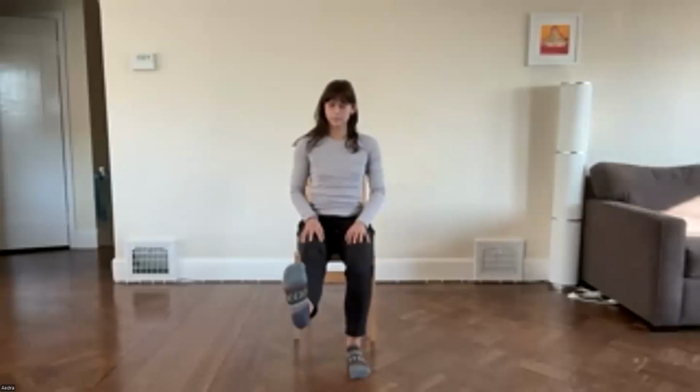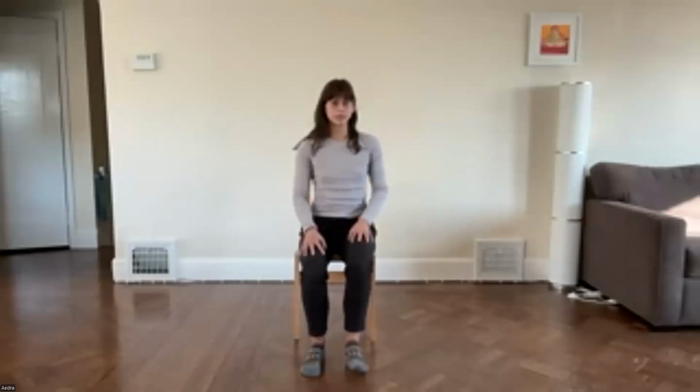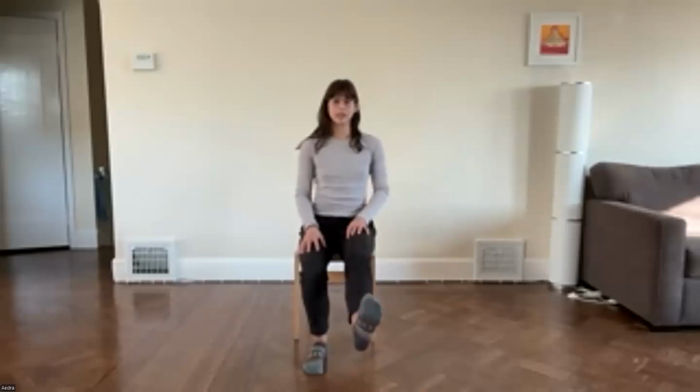Let's do this a few times. If you'd like, you can add some breathing with this. So we inhale, straighten one leg out in front of you. Exhale, we bend the knee. Inhale, straighten the other leg. And exhale, bend. Keep going.